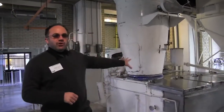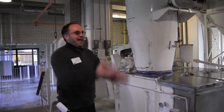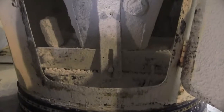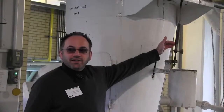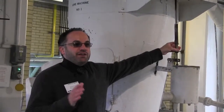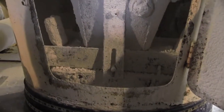This is the old original lime slaker. It still works better than, and I hate to say it, better than that. The feed rate is controlled by turning a dial and just moving the shaft until you get the feed rate. So you're maintaining a feed rate on your scale. It's very simple, but it works.